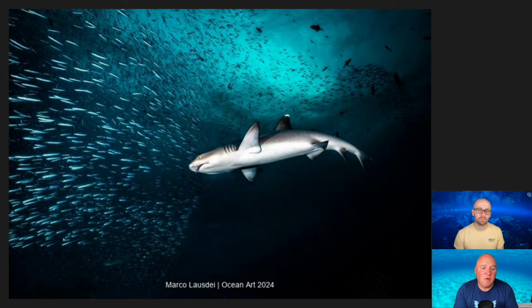Again, I think the crop could be tightened up a little bit. There's quite a lot of space on the right-hand side that's not contributing, but maybe that's not allowed in the compact category. I was going to say the same thing. If it was cropped a little bit tighter, I think it would make a big difference to the overall aesthetic of the frame.